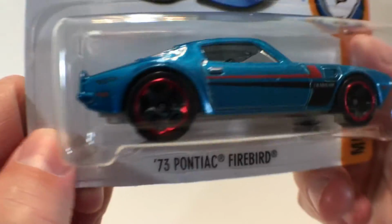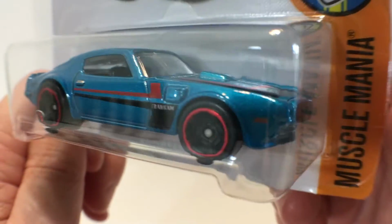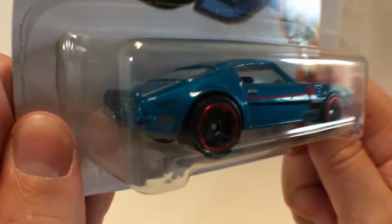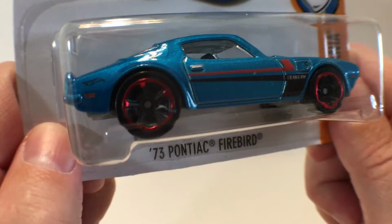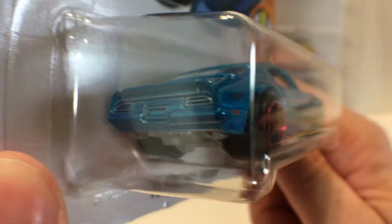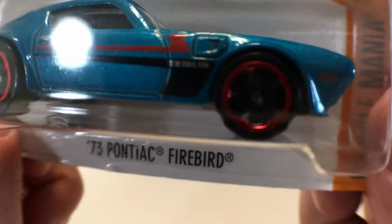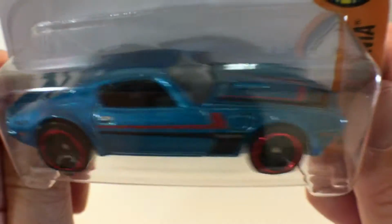So my guess is this one and the CRX will probably more than likely be a carryover to the next case, just because there were so few of them. But this was the only one I found out of 15 stores, and being there at least either in the morning or early in the afternoon, I only found this one. Pretty weird, because these aren't like super, you know, there's not like everybody after these. I don't know why they would be so hard to come across, but they were. So anyways, just showing you guys that one.